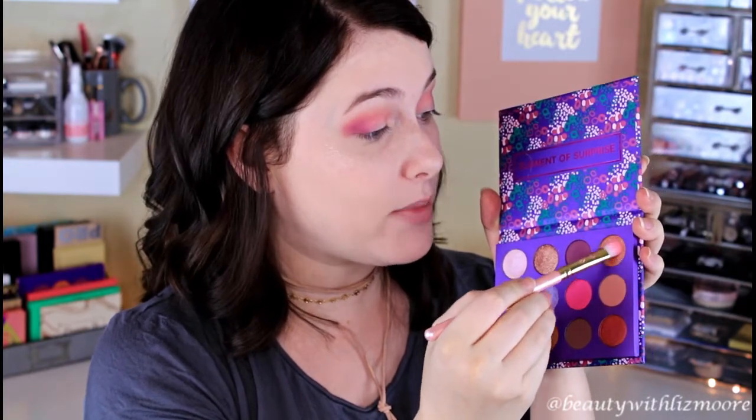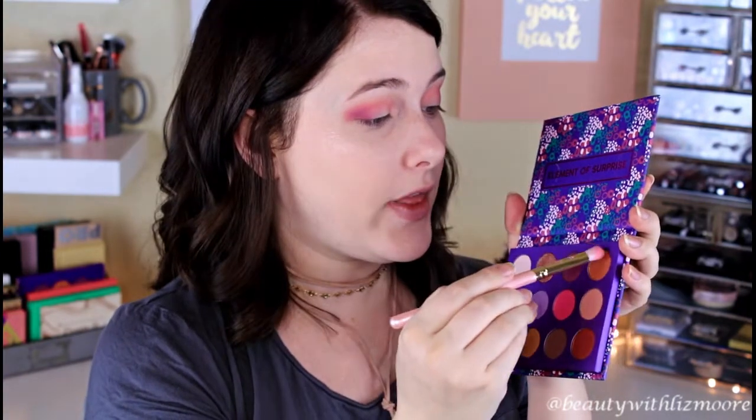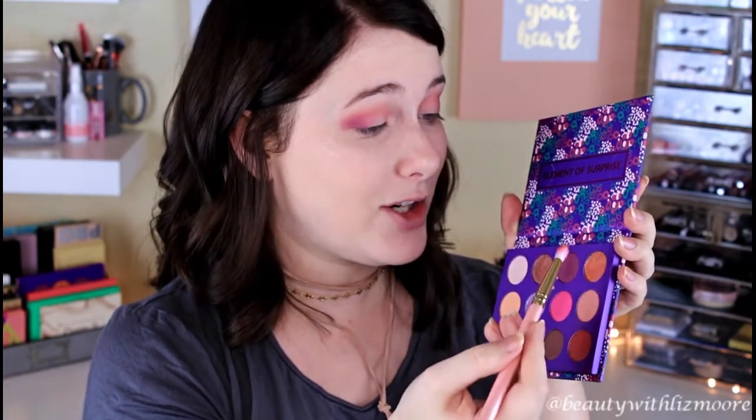First, I'm just going to take it without any, you know, MAC Fix Plus or anything like that. Sweep it on there. Basically, the only thing that's coming up is glitter. I'm going to spray it. I'm just grabbing this Morphe setting spray. And then I'm going to go back into the eyeshadow.